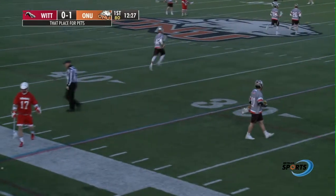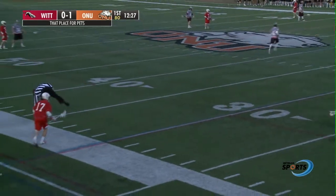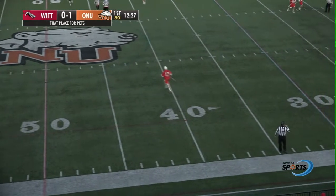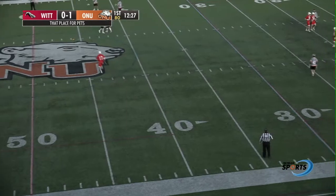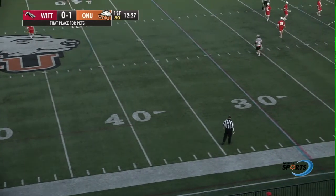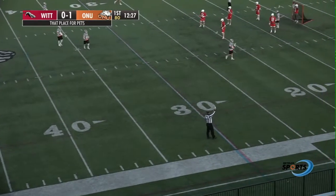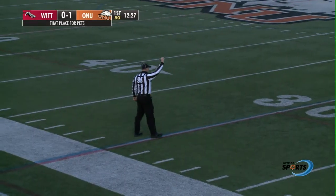No, it looks like they are going to award it to Wittenberg. Wittenberg and head coach Jay Owen in his 6th year, 43-38. Ohio Northern on the scoreboard, leading 1-0. Their head coach, Nat St. Laurent, 36-18, and building this program.